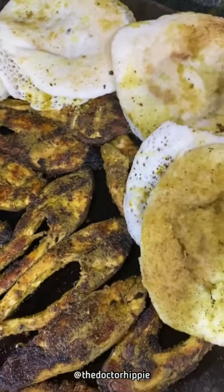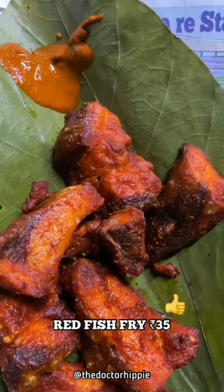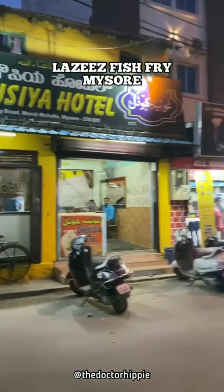and also it's pan-fried, so it's a little healthier. Pair the fish with their dosa and red chili chutney, and you can see capsaicin entering a whole new dimension. You can also get their deep-fried fish. Anything you get from here is 35 bucks a plate. It's Lazzy's fish fry right opposite the Gausia Hotel in Mandi.